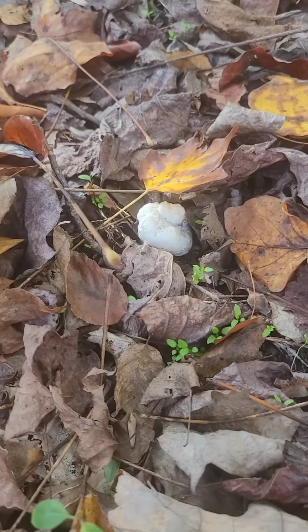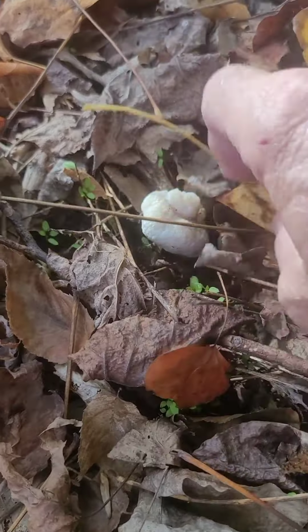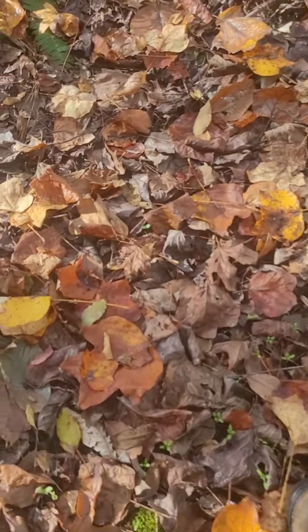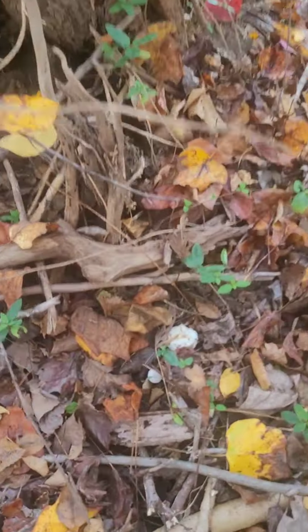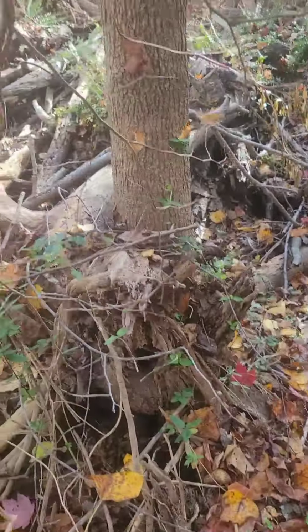And about a week ago, I'm walking around in the woods and I happened to notice these little things growing on the ground. This odd little mushroom kind of looks like the spray foam that you get out of the can. And the more I look, the more I find. And when I really get to looking, there were just hundreds of them all over the place.